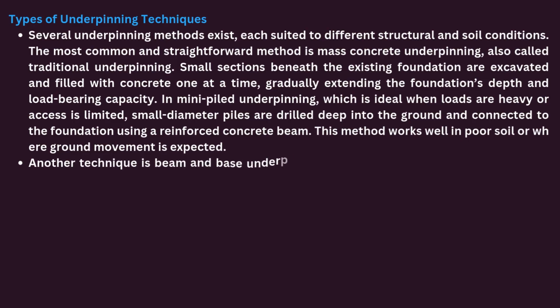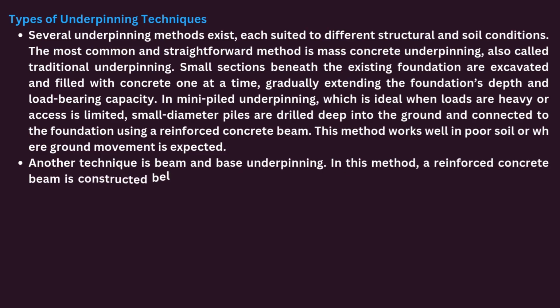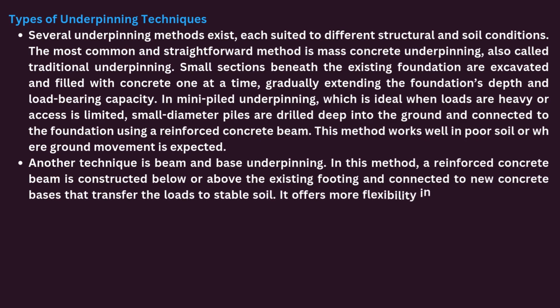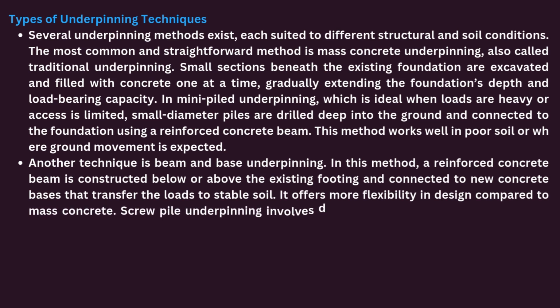Another technique is beam and base underpinning. In this method, a reinforced concrete beam is constructed below or above the existing footing and connected to new concrete bases that transfer the loads to stable soil. It offers more flexibility in design compared to mass concrete.